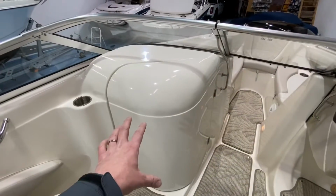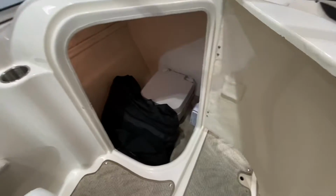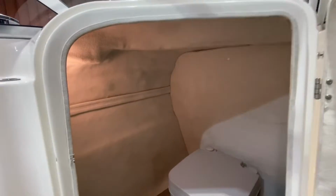And this is our heads compartment. So, nice hinged door giving you access into the toilet compartment, so it just swings open, and a nice spacious heads compartment. A little light in here, which we've on at the minute. This is the tonneau cover. I'll just go and lift that out of the way for you. With those out of the way, you see you've got a nice carpeted heads compartment.